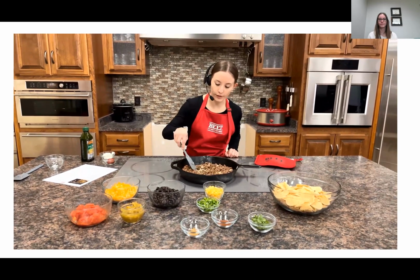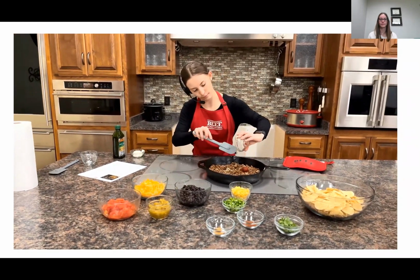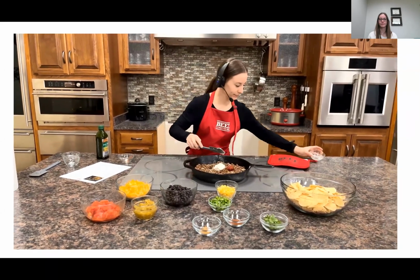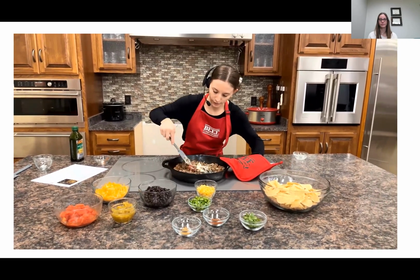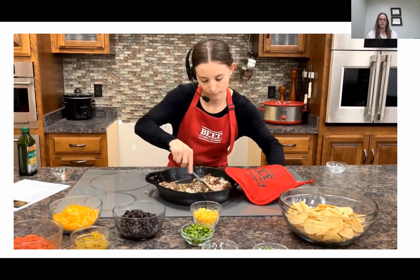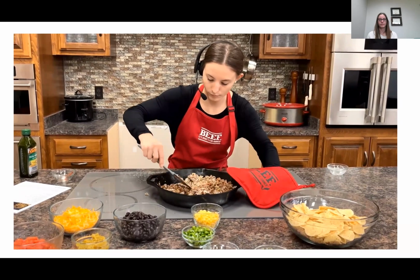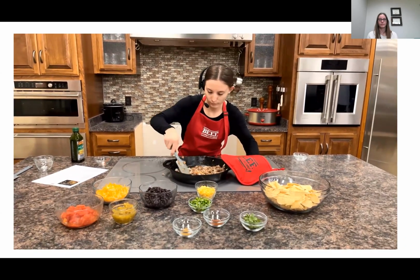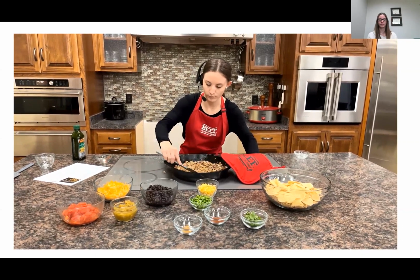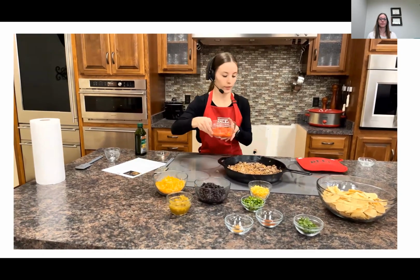Okay, once you have this all cooked together, you're going to turn off the heat, remove it from the heat, and add in the tomato paste and sour cream. Alright, we're going to stir this all together. So that's mixed together. We're going to top it with the tomatoes.